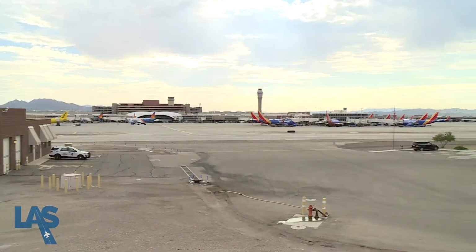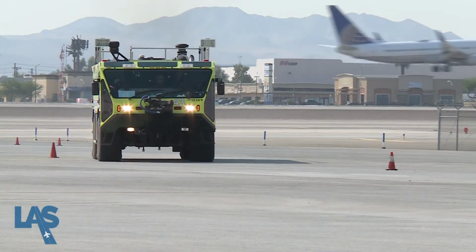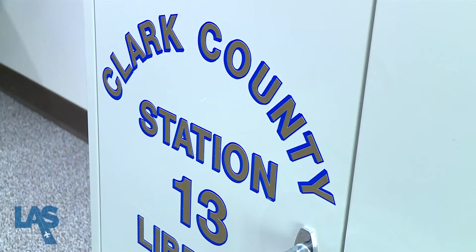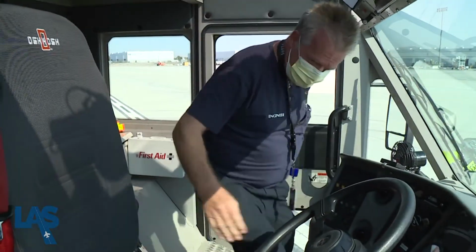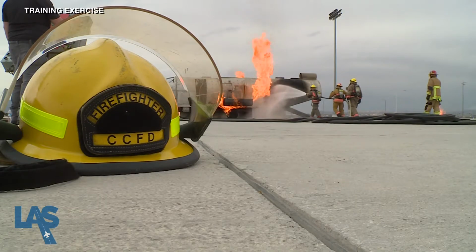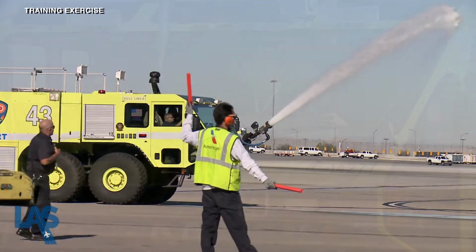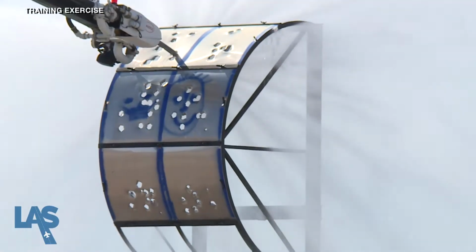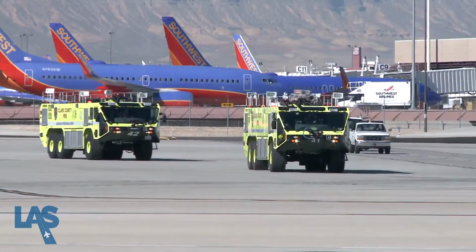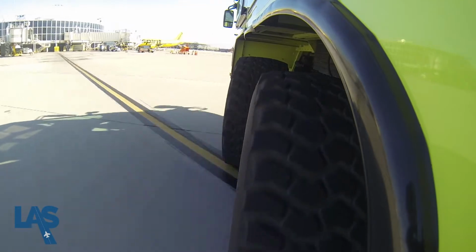A dedicated fire station is located right on the airfield to ensure the safety of the traveling public, employees, and equipment. In the very center of our airport, we have Clark County Fire Department Station 13, also known as ARF, Aircraft Rescue Firefighting. They are specifically dedicated to the airport. They have 4 fire trucks, also known as strikers. Combined, they have about 10,000 gallons worth of water and foam that they can use to put out aircraft fires. We also have a paramedic truck that responds to medicals inside and on the ramp at the airport.